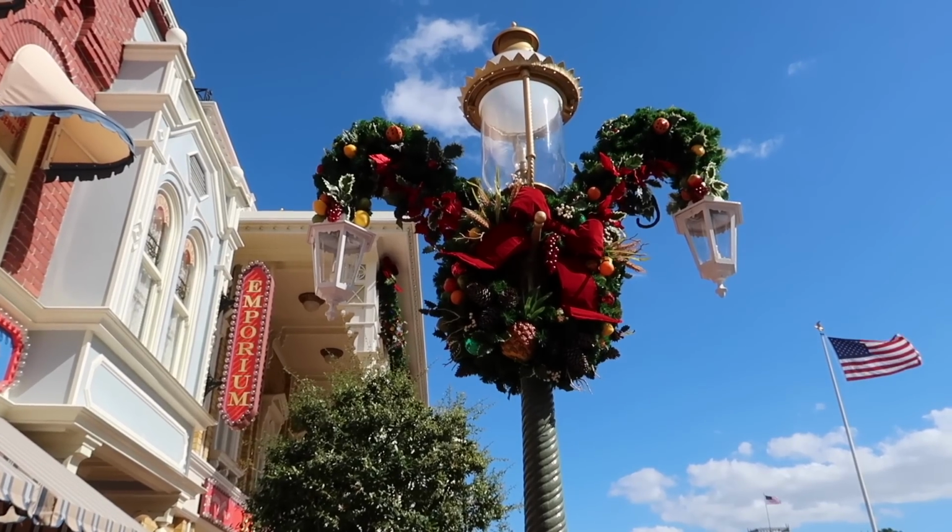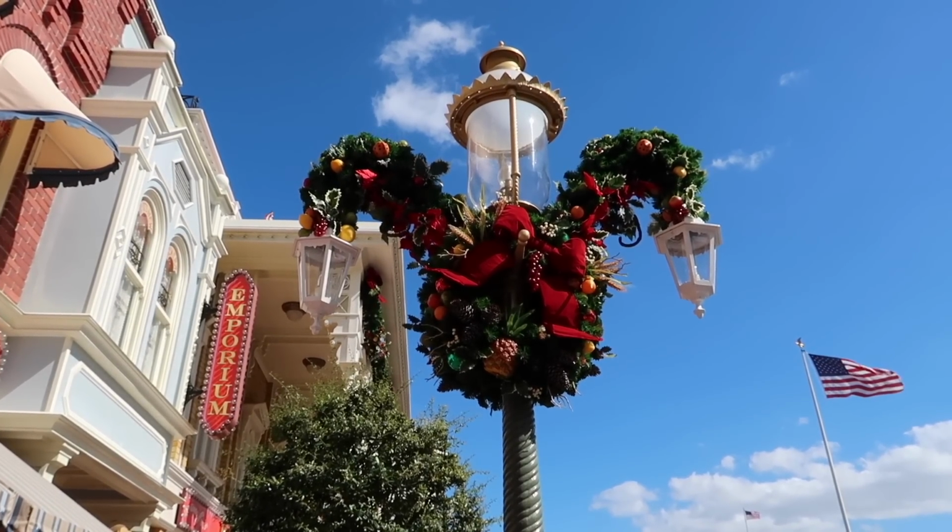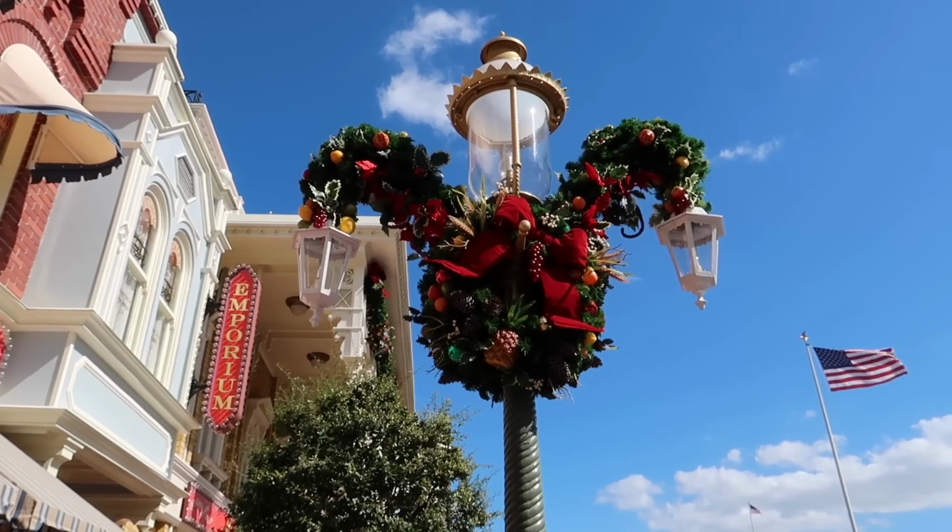And the Christmas tree is huge, amazing, impressive, incredible. It is a feat of wonder, and we'll see that very, very soon. But for now, there's just so much more to see, so let's keep going. That's just so vintage, classic, Florida, just everything Main Street USA perfect.